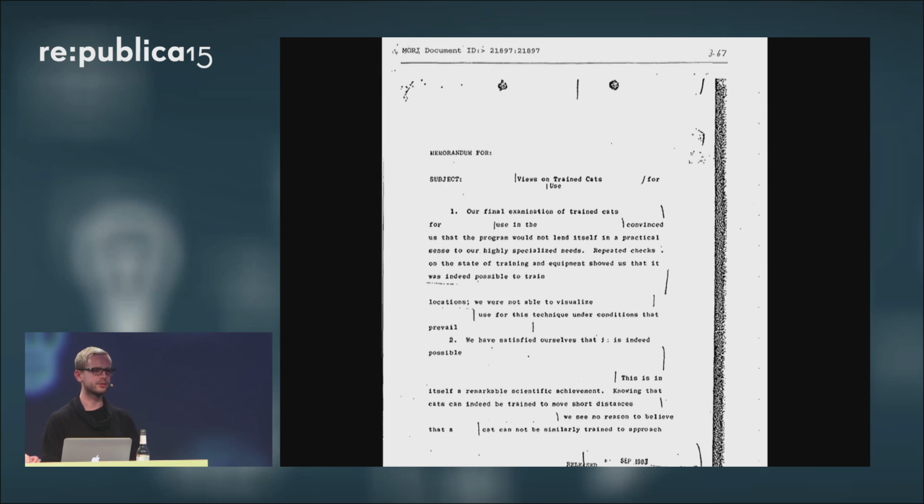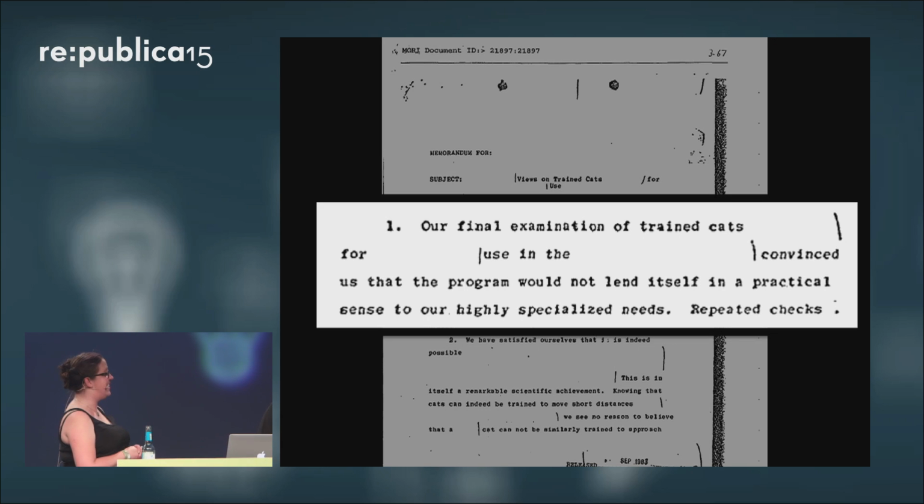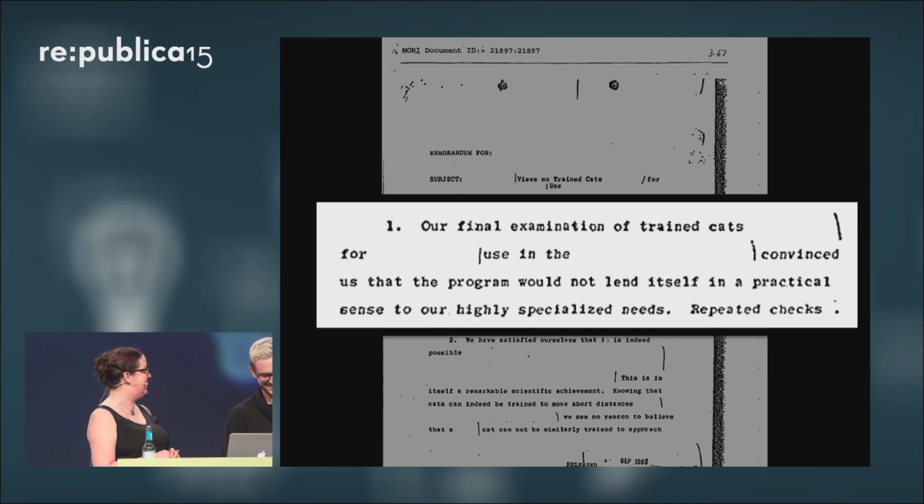This document is called View on Trained Cats. Our final examination of trained cats for blank use in the blank convinced us that the program would not lend itself in a practical sense to our highly specialized needs, repeated checks, and so on and so forth.